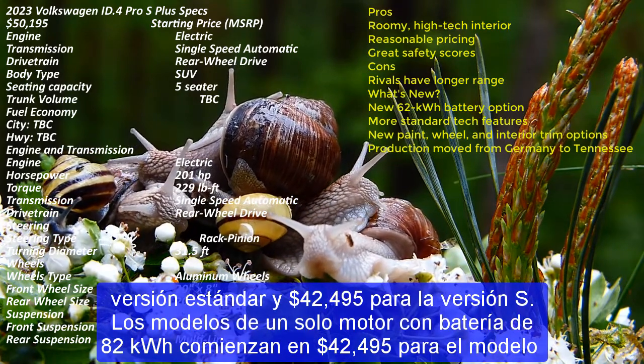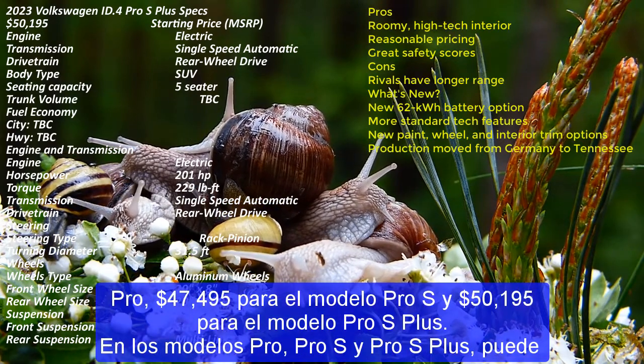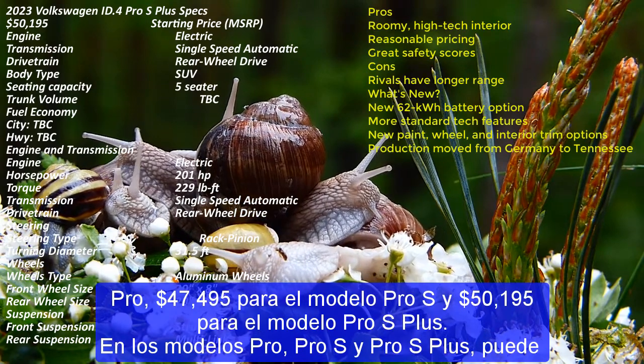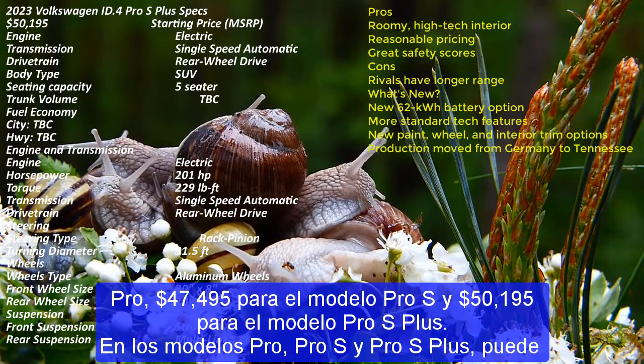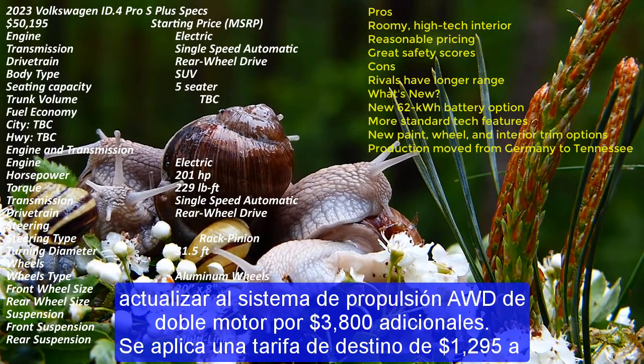The ID.4 is one of the most affordable electric SUVs in its class. The Chevrolet Bolt EUV has a lower starting price, but it's also quite a bit smaller than the ID.4. Other reasonably affordable options in this class include the Kia EV6, Hyundai Ioniq 5, and Toyota bZ4X.